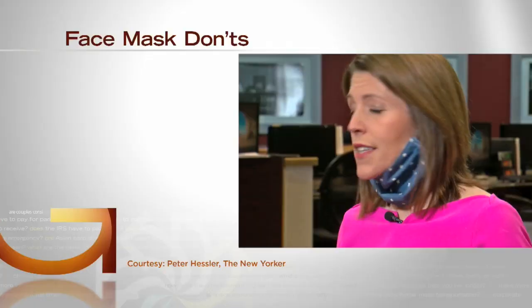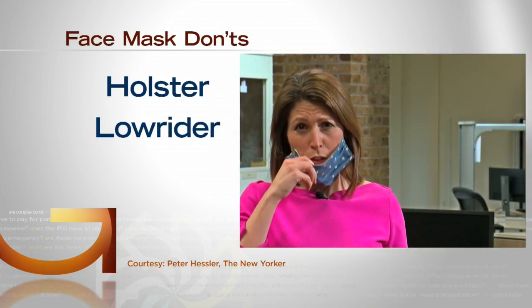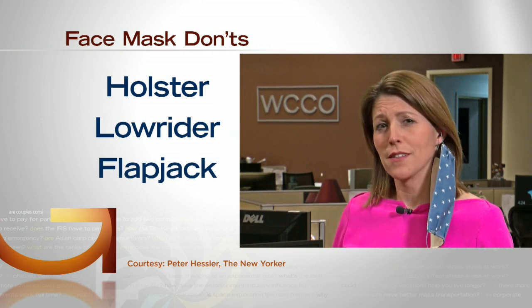Adjust the mask over your face, covering your mouth and chin, making sure there are no gaps between your face and the mask. As for what not to do, New Yorker writer Peter Hessler came up with some creative names for that. Here's the holster, where the straps are behind your ears, but the mask is around your neck. Then there's the lowrider, where you feel like you're following the rules, but your nose is sticking out. Then there's the flapjack, where you dangle because maybe you want to take a phone call. Wearing the mask while you're speaking is particularly important.